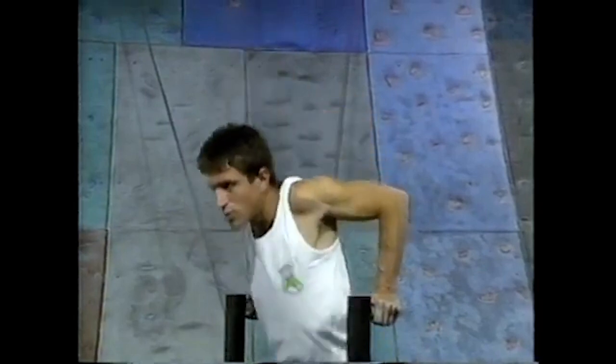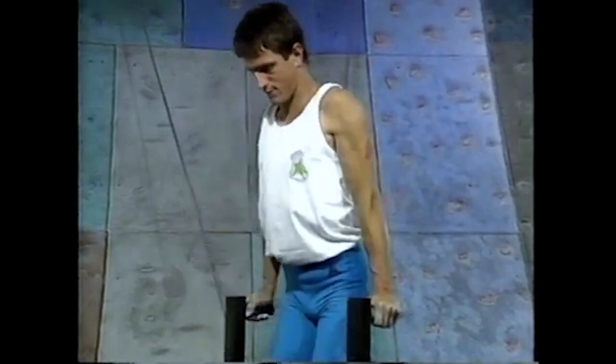This exercise is particularly good for doing mantle moves. For this exercise, do 2 to 3 sets with an 8 to 15 repetition maximum.